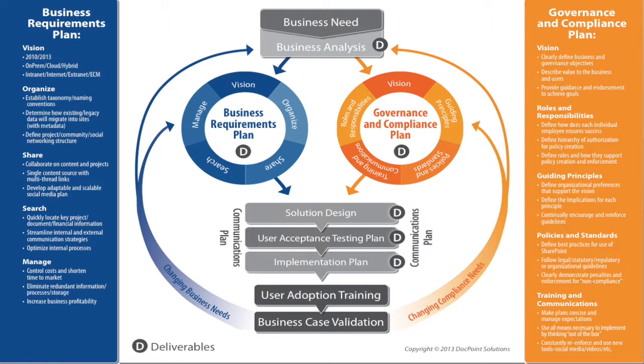Within that, you need to do an analysis of all of that content. How do you want to organize, share, search, and manage all of that content once it's in its new location? That's extremely important. This is the part where you decide what I'm going to keep, what I'm going to throw away. Do I need to reorganize this? Do I need to create a separate or a new taxonomy?